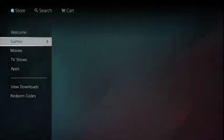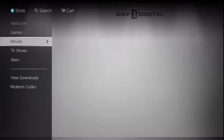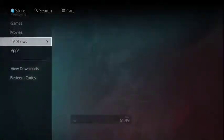So all in all, games are good because that's what we have our PlayStation for. But not only that, they also have movies that you guys could rent and download. And you guys could look at that yourself. I don't really watch movies. I have Netflix, so I'll do that on my PlayStation, which is great that they have an app for Netflix. They also have Hulu. And I don't know if they have the Amazon one, but I don't have that. So if you do, let me know.